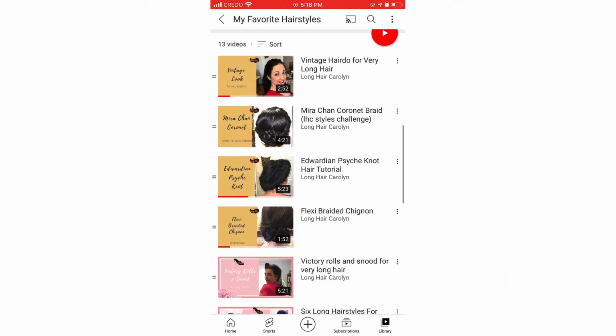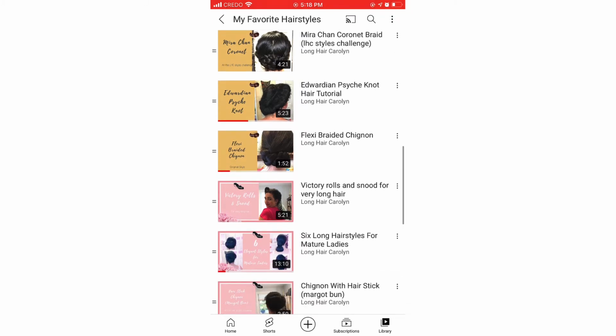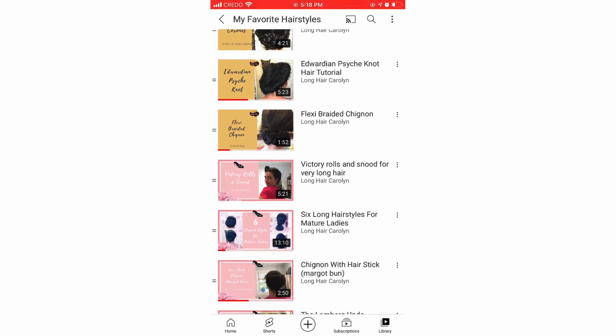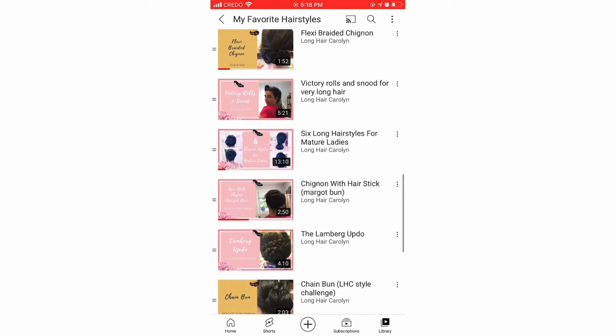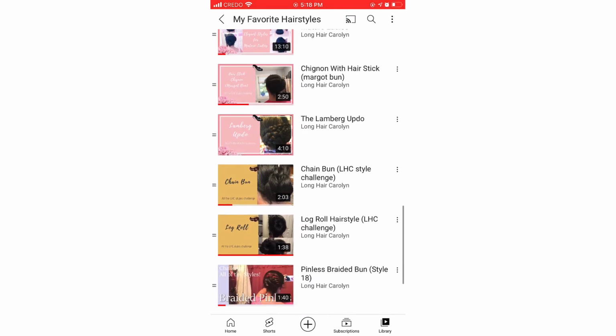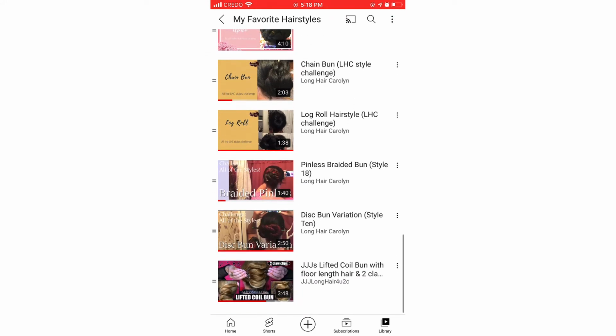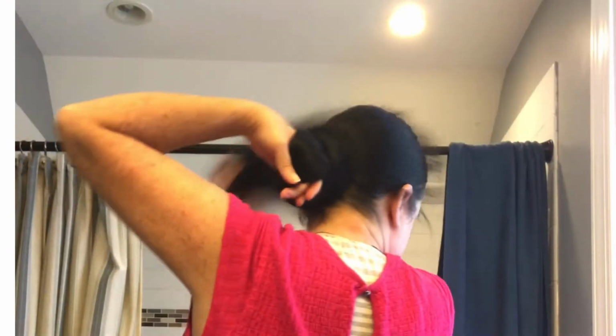Alright, the vintage hairdo and the Mira-chan are both too similar to the coronet braid I'm already doing. Psyche knot I do like a lot, but that has an extra hairpiece in it and it's very dramatic. Flexi braided chignon, I'll try that. Chignon with hair stick, the Margot bun, I like that one a lot. Lamberg updo is very beautiful. Chain bun, I'll try it. Log roll, maybe. Ooh, pinless braided bun is one of my all-time favorites. And maybe the coil, the lifted coil.